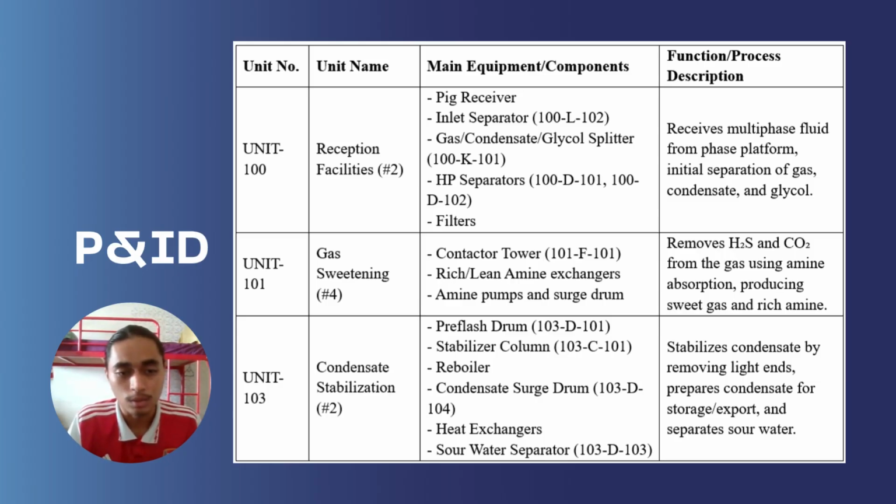The reboiler supplies heat to the stabilizer for vapor separation. The condensate surge drum temporarily stores stabilized condensate. The heat exchanger improves energy efficiency by recovering heat. The sour water separator separates water containing H2S from the process stream. The function of this unit is to remove volatile lights and separate sour water, and ensure the condensate is ready for safe handling and export.